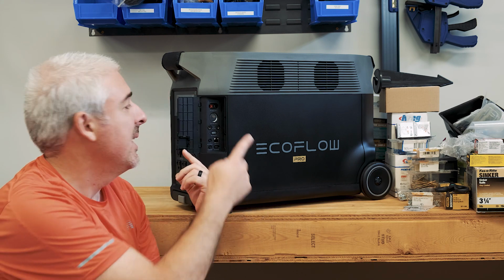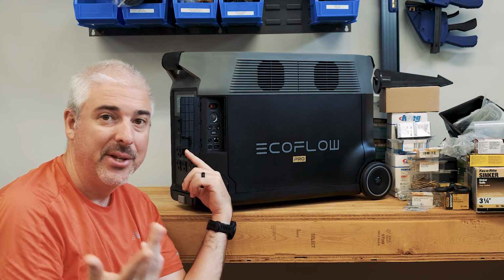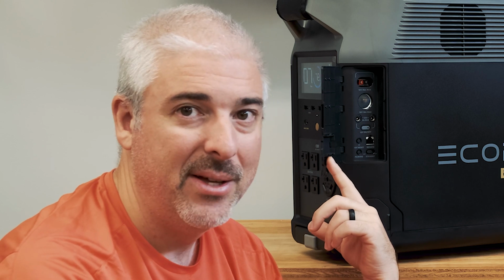Next up, you got your traditional cigarette lighter / car adapter, your regular 12 volt adapter you plug into your car. I would use this for something like a portable refrigerator or whatnot. You could use it to add more USB outlets or whatever kind of 12 volt device you needed.